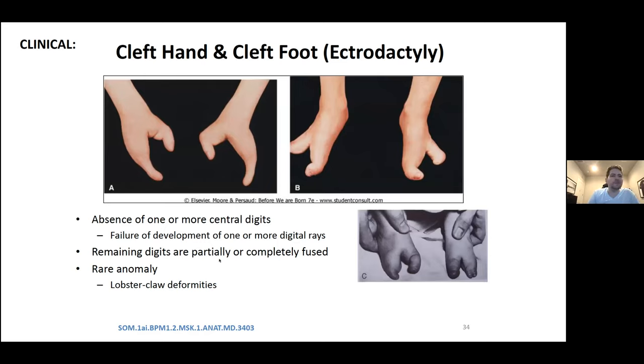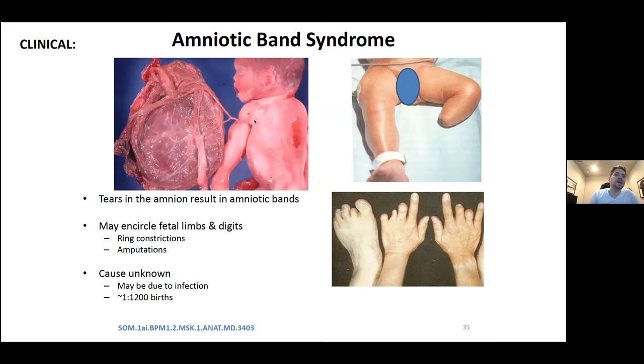Lobster claw deformity. I don't know if that's a politically correct way of saying it these days, but it's there. So cleft hand or cleft foot, ectrodactyly. But again, if somebody comes in with this, the answer choice is going to be failure of development of one or more digital rays. So you're saying this is the deficiency. What was the problem? Possibly what was the gene involved? On this, I don't think it's that obvious. Maybe Hox, but if they're talking primarily about the anterior-posterior pattern, I want you to remember that sonic hedgehog is involved.